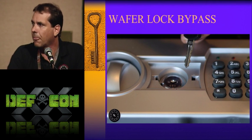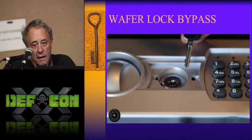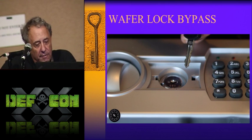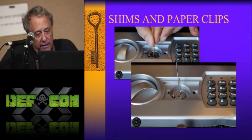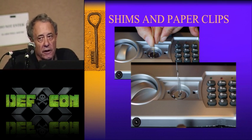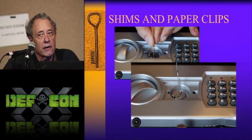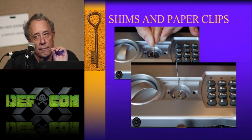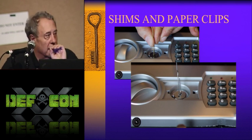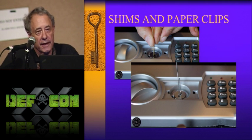Oh yeah, these safes are used at TSA checkpoints all over the country. And this is a double bitted wafer lock key, as we said, and here we did 2 shots. We took a paper clip, inserted it all the way. It just turns out that the width of the paper clip is perfect for the wafers. And you just put torque, you pull it out, and you basically trap each wafer at the shear line as you're removing it. And when you remove the paper clip, the lock is picked, and you turn it.